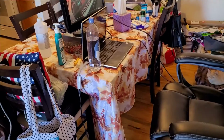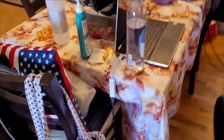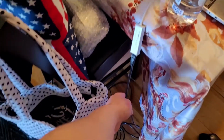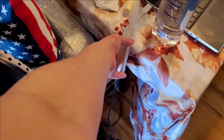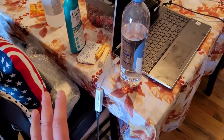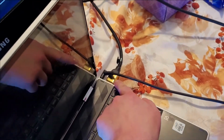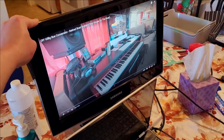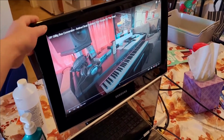I'm a customer service representative, so they require an Ethernet cable, which is what this is. I had to get an adapter because I didn't have that, which I thought I did, but I don't. Apparently, I also needed an HDMI cable to connect to my old television monitor because the monitor that they gave me was defective.